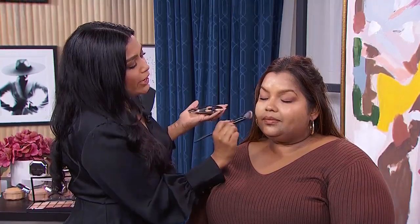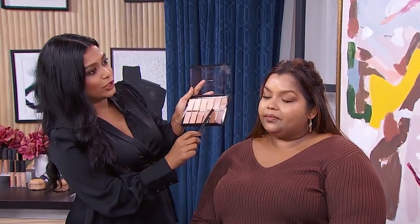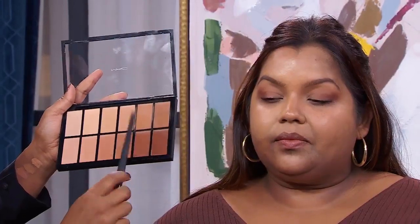And I'm just applying this on the center of the face, and as I'm applying this, I'm moving out. What you'll notice as I move out is that all of a sudden, it'll start getting a little bit ashy. And that's when you know I have to switch up the color. What we did behind the scenes, and this is something you can do at the store, is we went in with a darker color because the lighter color was no longer working. So now I'm changing up the complete color. Now I'm using something that's more orange, more darker, right?